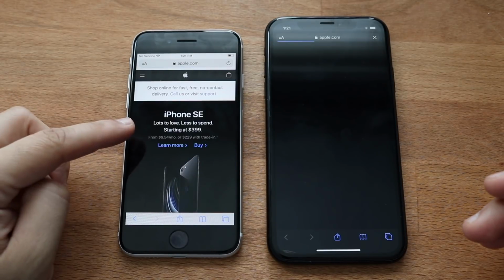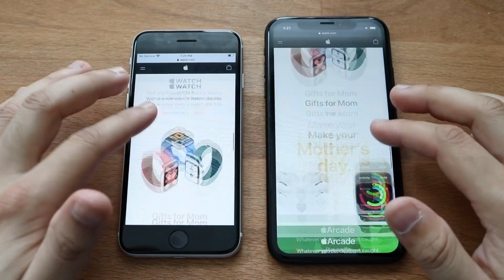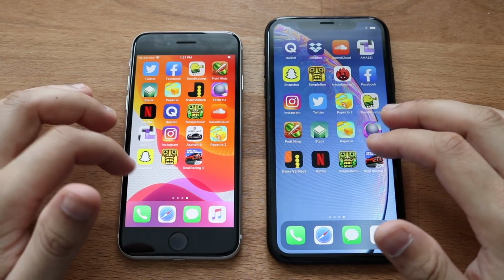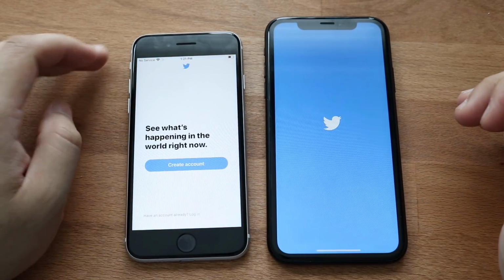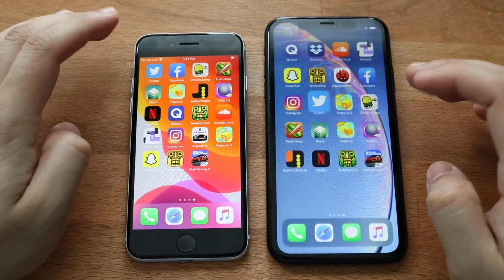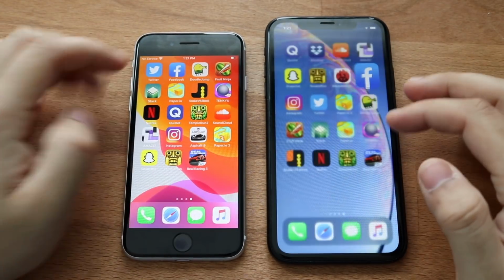And it's looking like the SE2 loaded that one up faster eventually than the iPhone XR. A little difference, not a crazy big one, but just a little one. So that kind of covers those ones. Let's go and load up these third-party apps. Let's do Twitter. 3, 2, 1. And SE2, look how much faster that one was. That's actually pretty fast in my opinion. Facebook, 3, 2, 1. About the same, give or take.